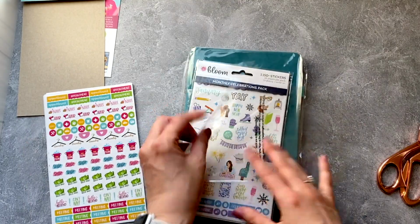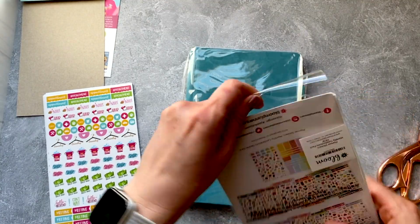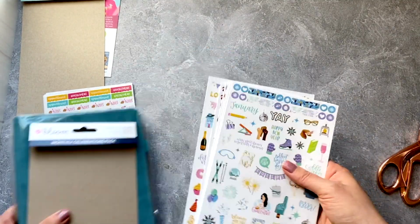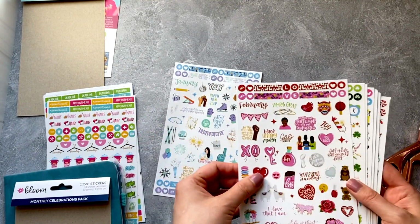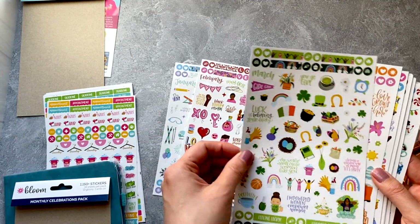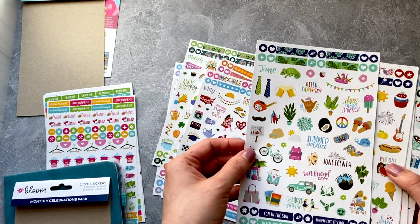Okay. Next. Oh, so this is the new one. So this was all on pre-order, and I want to say it took like a month to get here. It wasn't that long. Let's see. Monthly celebrations pack. These fabulous stickers. So we have January, we have February. So I feel like these are all new from last year. March, we have April, we have May, and I loved all of last year. So even if I got the last year's again, I would still be happy.